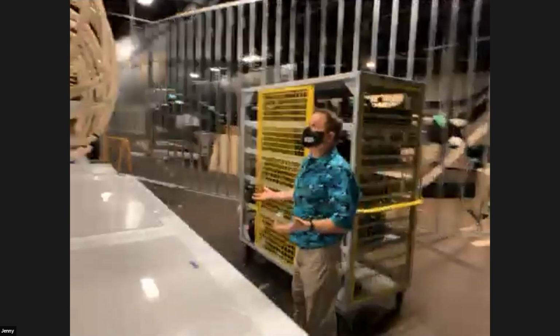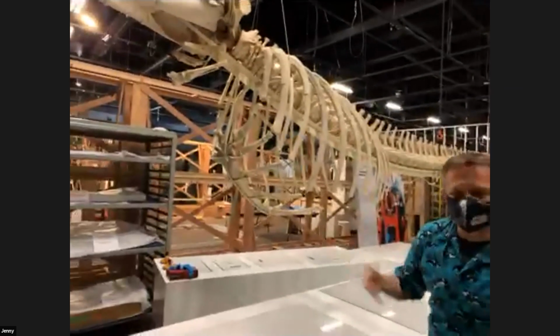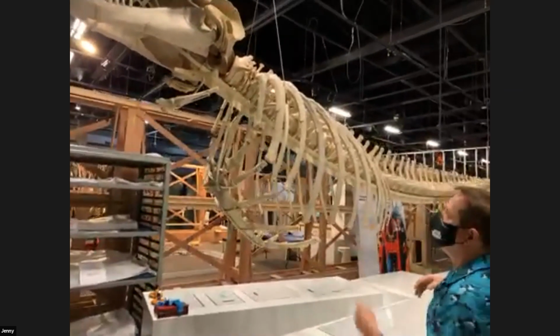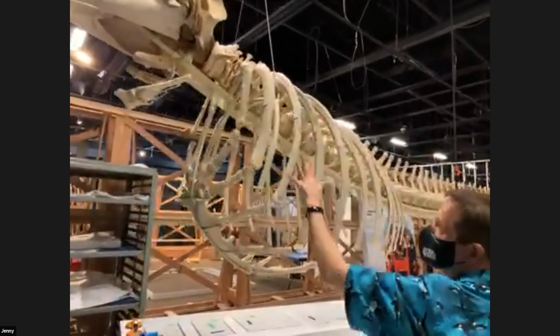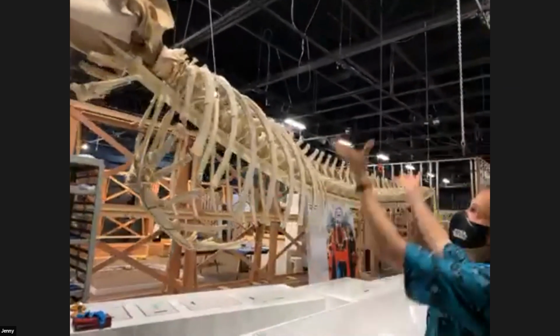So right now she's not fully completed yet. We're still going to attach her arms. I use the term arms because they're the same bones as our arms. And so they will attach here and stick out. So she will be a full skeleton when she's lifted up a little higher.